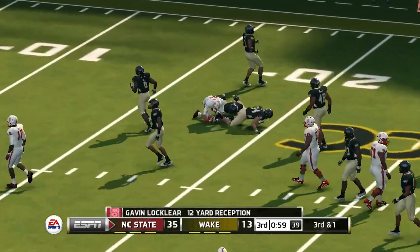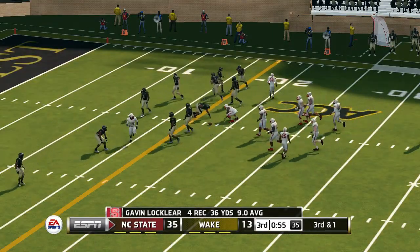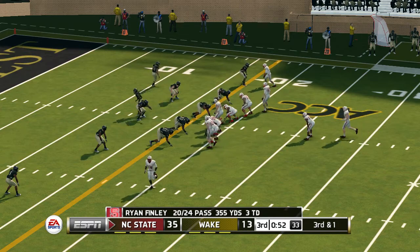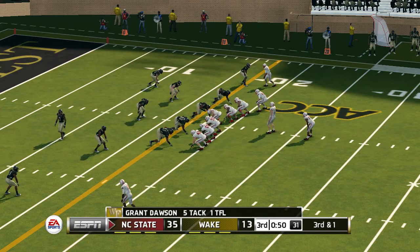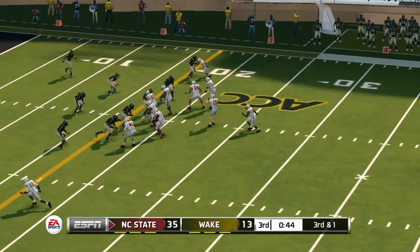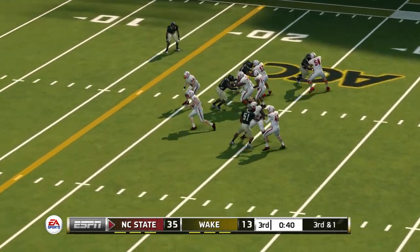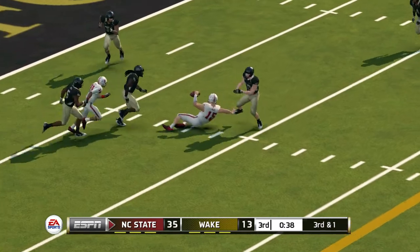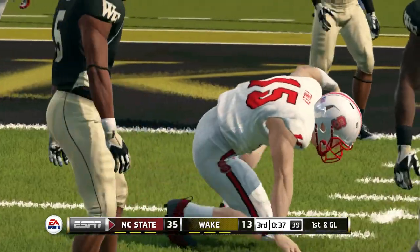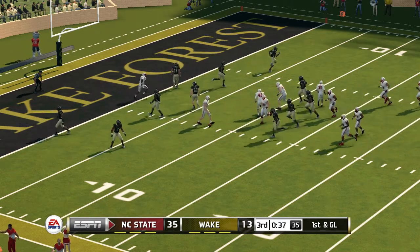He's tackled at the 18-yard line. That's good for a gain of 12 yards. That'll make it 3rd and 1. Finley off the fake. Decides to tuck it in, and he's got space. Slides down to the ground. That's a gain of 10 on the play. That makes it first and goal.